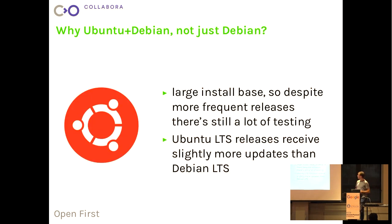Whereas Ubuntu, they do releases more often, and even in LTS, they push the updates more often, and it moves slightly faster than Debian stable. And even then, they have quite a large install base, so they have lots of testing.